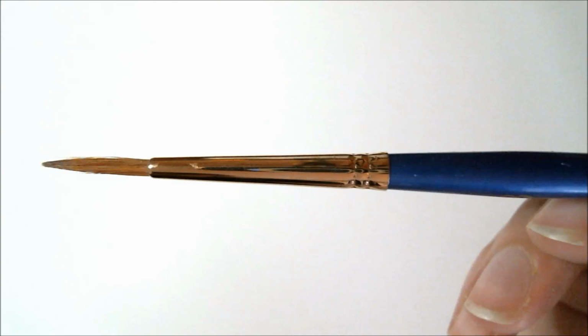I used this brush to apply the Copic White, and it seemed like it worked pretty darn well, as well as any other brush I've used that's like this.